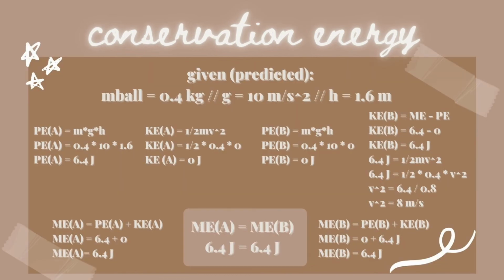Predicted that the mass of the ball is 0.4 kilograms with a gravitational acceleration of 10 meters per second squared and a height of 1.6 meters, its potential energy at point A, right before it is thrown, is 6.4 joules and a kinetic energy of 0 joules. As mechanical energy is the sum of the potential energy and kinetic energy, then the mechanical energy at point A is 6.4 joules.